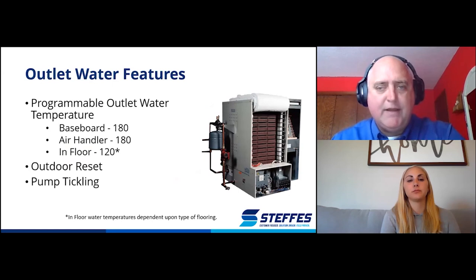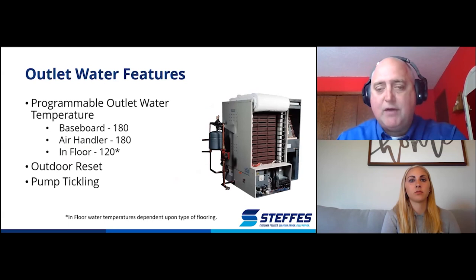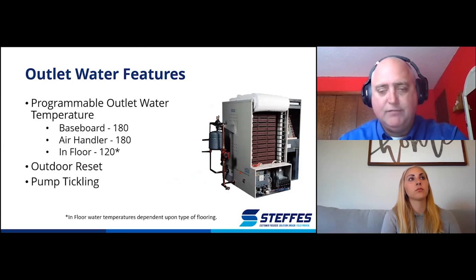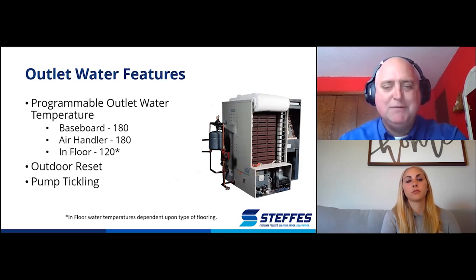So I mentioned that we have programmable water temperatures. We also have outdoor reset. So as the temperatures get colder, we can increase our water temperature. That's real nice in an application where we're doing in-floor heating. And we also have what we call pump tickling, which just means that in the summertime we run the pumps every hour just to make sure that they don't seize up.